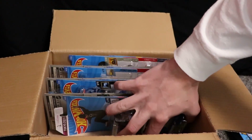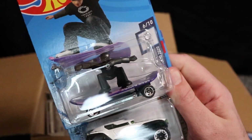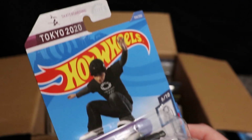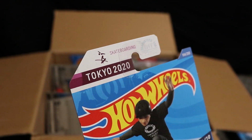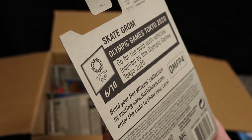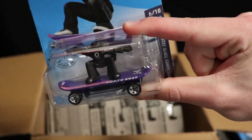Next up, oof, we got some big boys here. We've got Skate Grom, which is a skater boy car. I like that. Got a little guy on the top. You can see it's Tokyo 2020 skateboarding. Whether or not the Olympics will happen because of this virus, we will have to see. But nice little skater boy car.